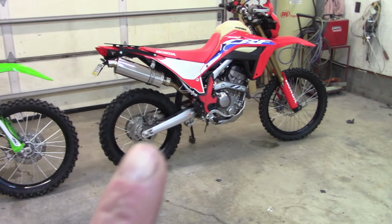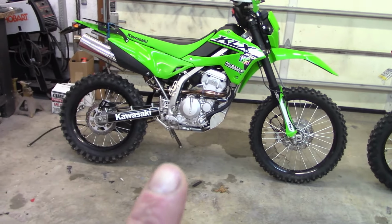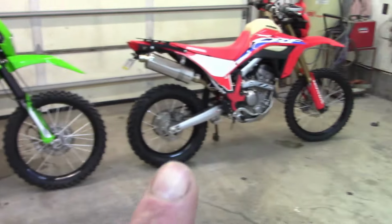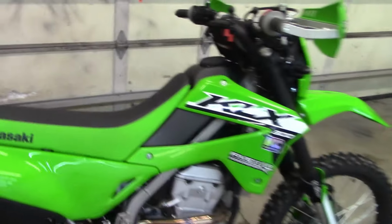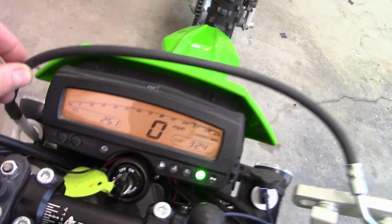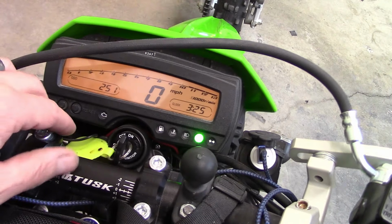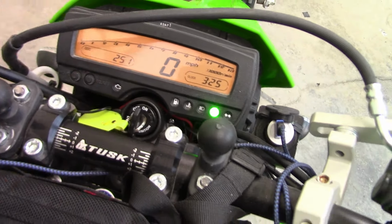The CRF300L has awesome bottom end. And the KLX, I don't even think if you remove the secondary throttle plate, I don't think you're going to get to the bottom end of the CRF. One other thing I don't like, of course, is you have no fuel gauge here on your dash. The CRF dash is just a little bit of a better looking dash, and there's no fuel gauge or gear indicator on this one. You just have odometer, clock, and you do have the RPM range there. And of course you have your check engine light, your idiot lights down there, and you can set your clock.